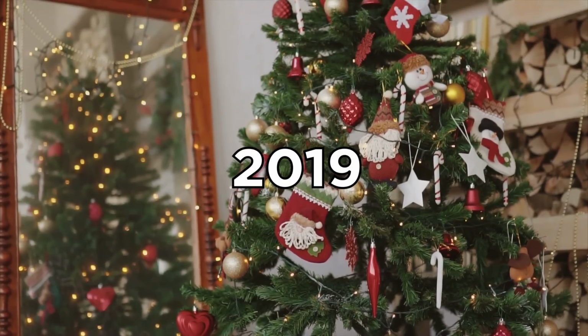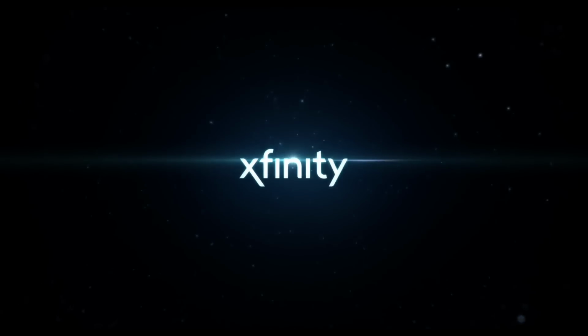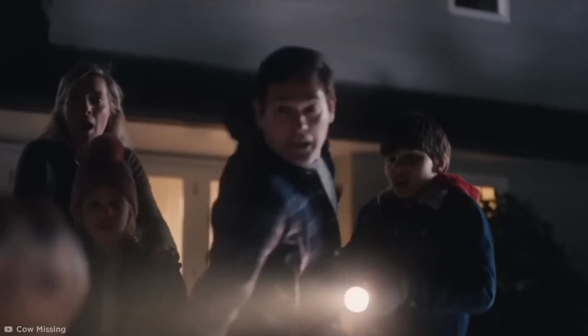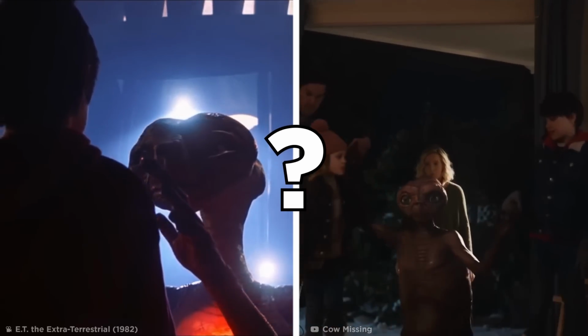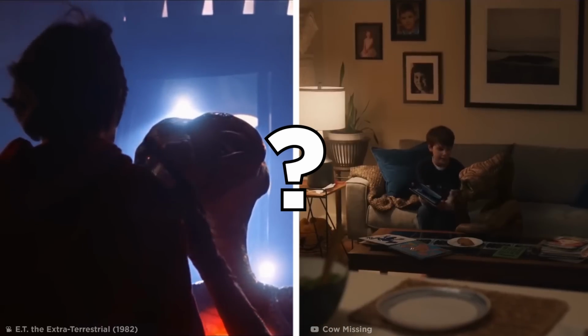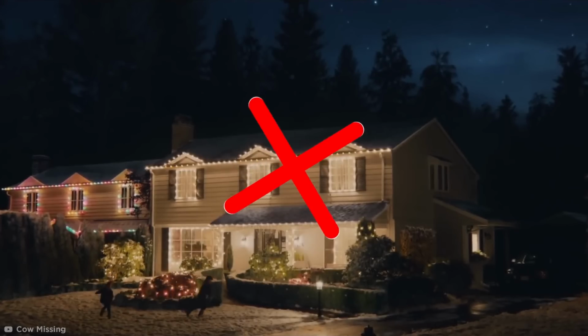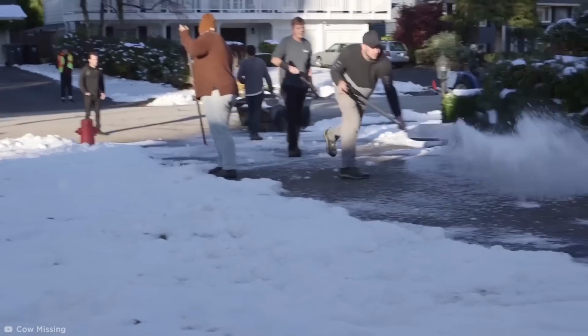Xfinity cable. Nostalgia alert! Christmas 2019 saw the return of 80s icon E.T. in the Xfinity cable ads. The emotional commercial sees the original actor who played Elliot reunited with E.T. and introduces him to his family. But how did they make the hilarious little alien appear even more realistic in Christmas 2019 than he did in the 80s? For a start, it's not winter. The advert was shot months in advance, meaning the whole set was covered in fake snow.